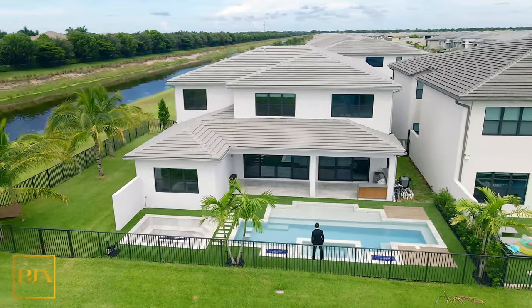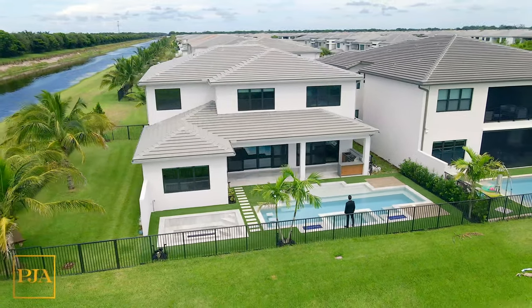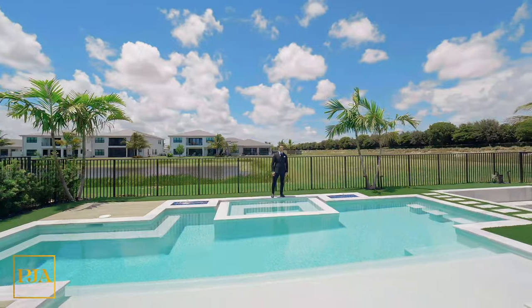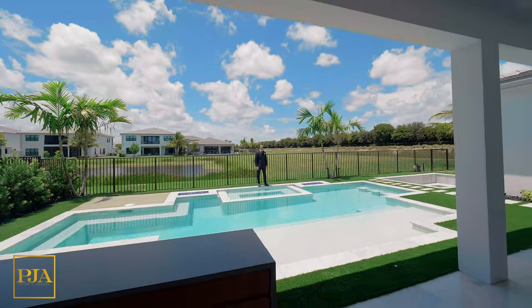There's also a splash area where you could integrate furniture to relax or dedicate this area to little children who would like to play. And to give you an idea of the scale and the symmetry of it, let's show you some over-the-top drone shots.